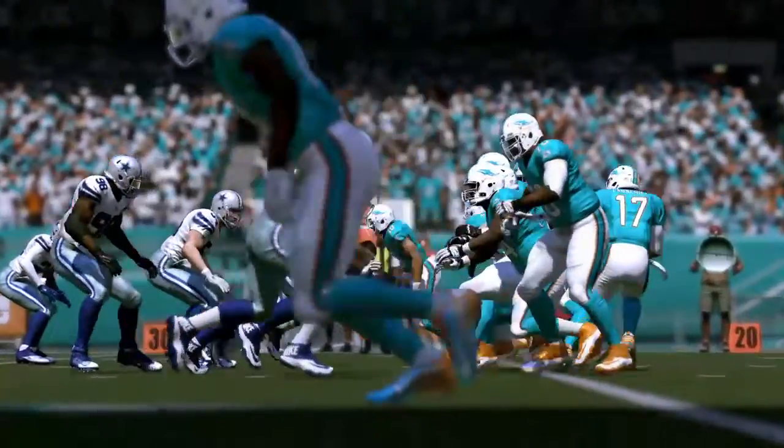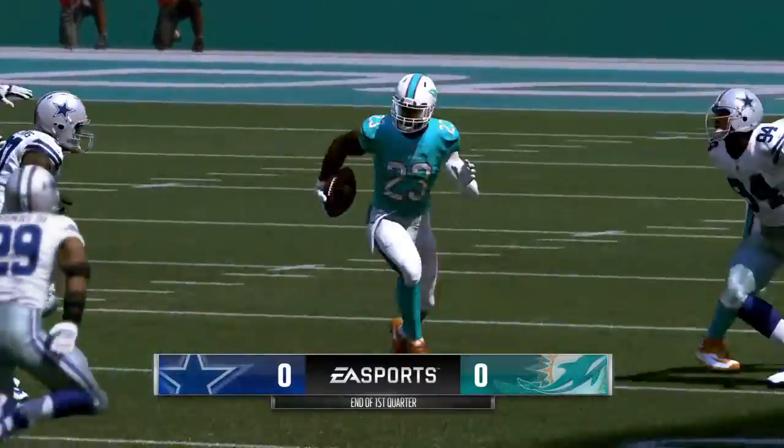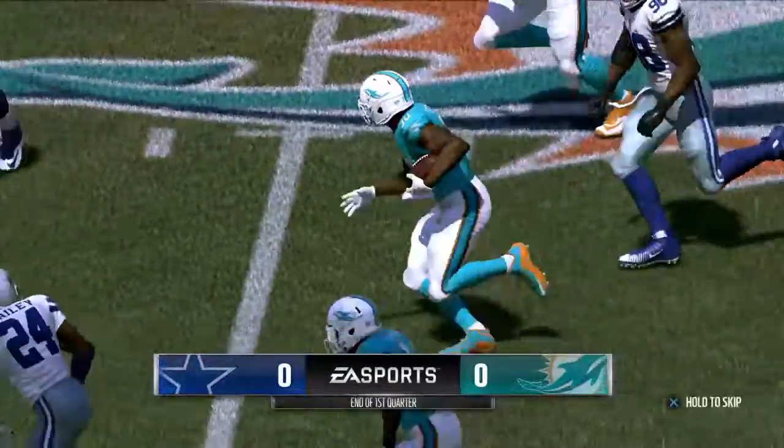So not much to speak of scoring-wise in this first quarter of play. 0-0 our score, and we'll be back to South Florida after this.